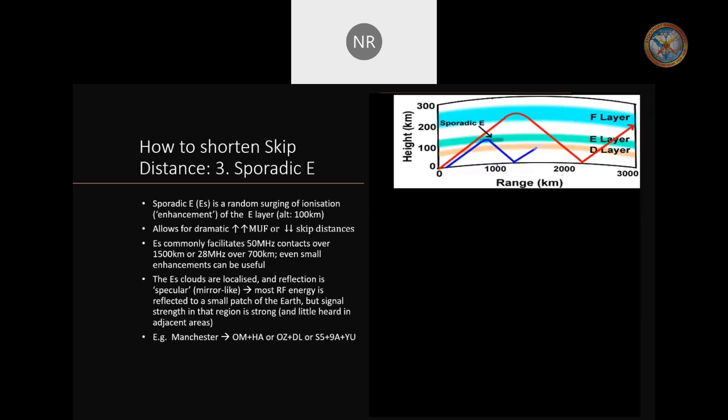So, for example, you may get a path from Manchester. All of a sudden, you get 10-metre contacts open to Slovakia and Hungary, but nowhere else, or say Denmark and Germany, or say the northwest Balkans like Slovenia, Croatia, and Yugoslavia, you know, Serbia, YU.